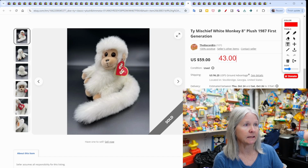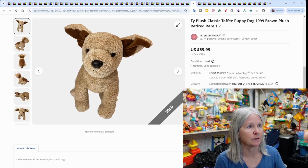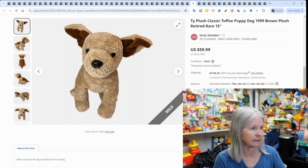Mischief, the white monkey, sold for $43. Again, it was another one of those. It showed in the comps $59, but Terapeak said $43. This is Toffee. Pretty sure I've found one of them recently also, from 1999, and it sold for $59.99.